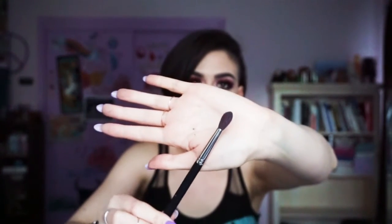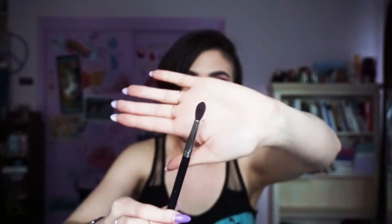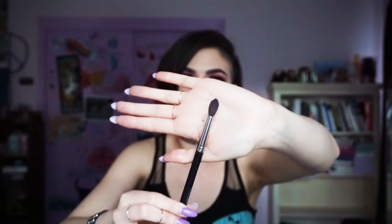This is the Inglot 6SS, and this is actually one of the first brushes I ever bought when I was getting really serious about makeup 2.5 years ago, almost 3 years ago. Oh my god, it got really dark, sorry guys. Since then I've tried a lot of other blending brushes and nothing has compared to the Inglot 6SS.